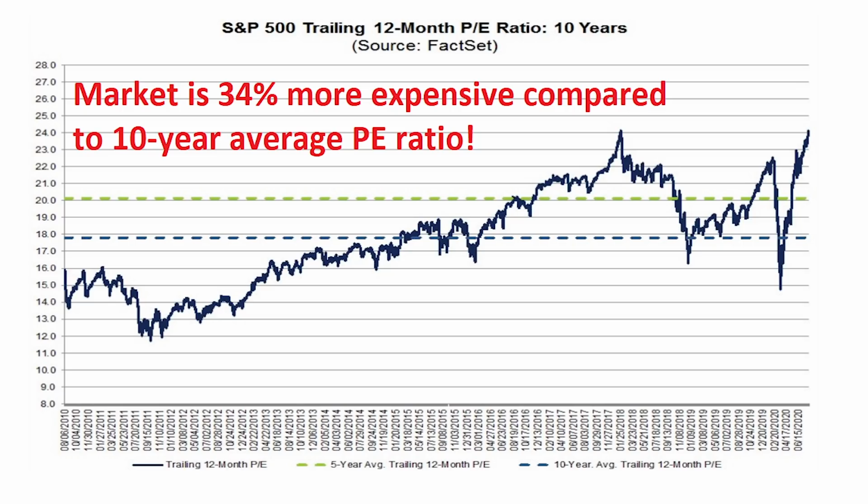Now nation, this market is a value investor's nightmare. That PE ratio on the stock market, the price investors are paying per share of earnings, is 34% higher than its 10-year average. In fact, you have to go back to 2001 during the height of the tech bubble to find a market as expensive as this one. But that doesn't mean there aren't cheap stocks left in this market.